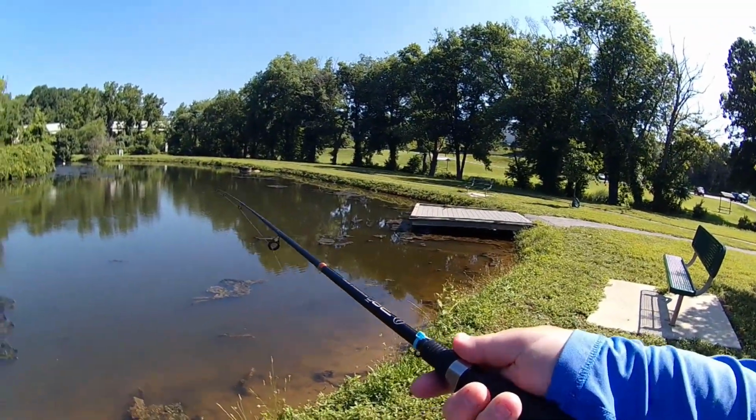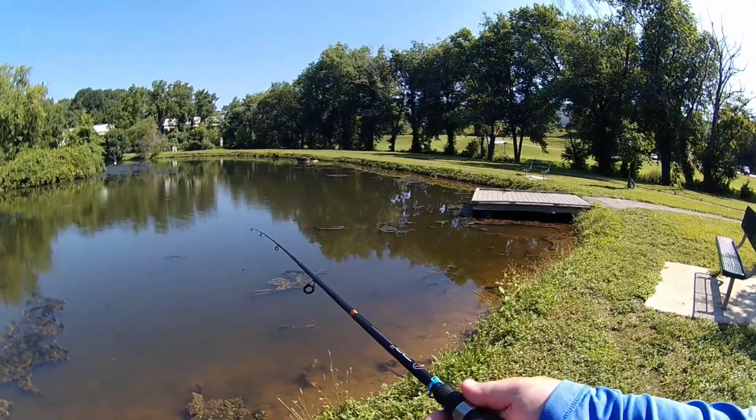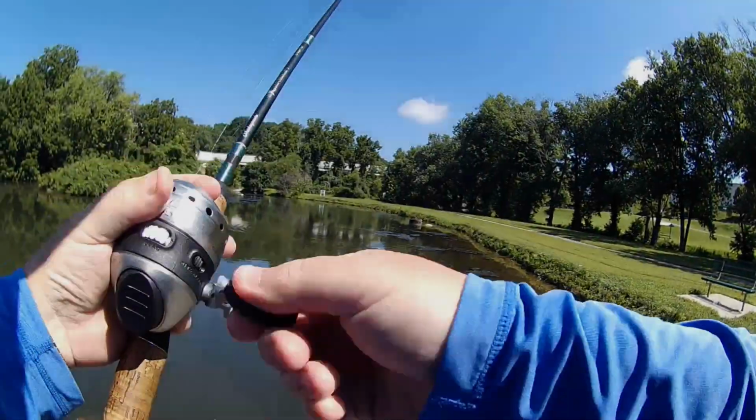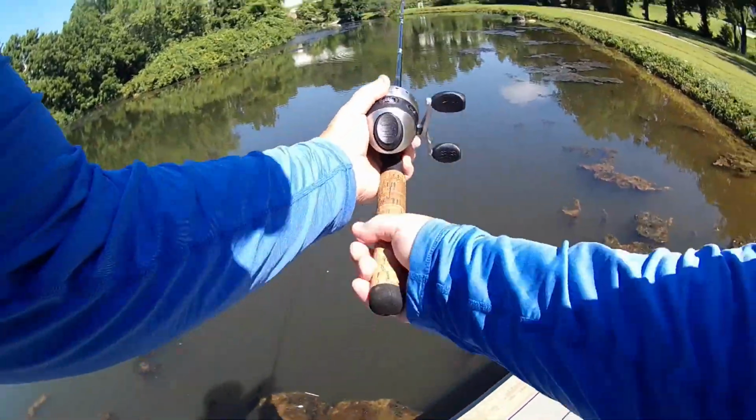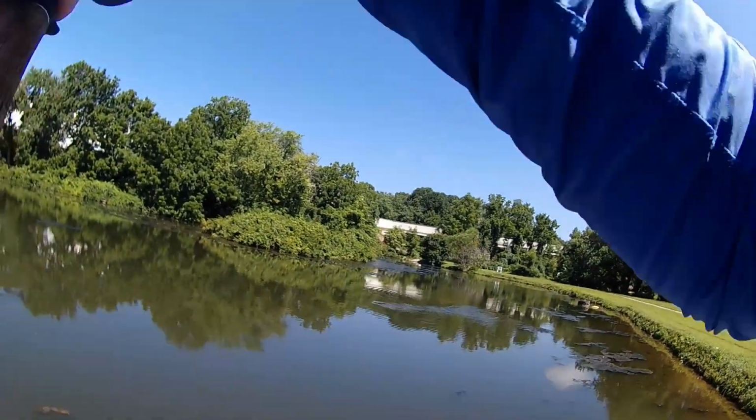I think May of 2017 was the last time I was here. Let's see if we can't coax some fish into biting today. Well, there's a bite. It stays on.